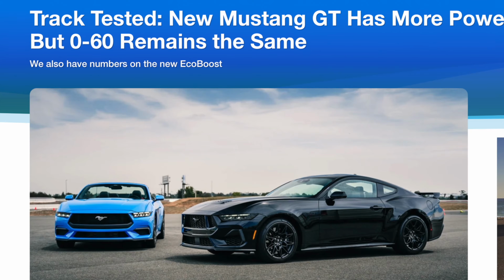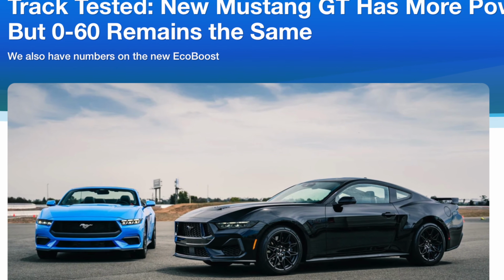So Edmunds was fortunate enough to get the Mustangs and were able to do a 0 to 60 time and also quarter mile time for the 2024 Mustang GT with a 6-speed manual transmission, and the 2024 Mustang Ecoboost convertible, which is obviously the heaviest of the bunch, with a 10-speed automatic transmission. So we get to see those numbers.